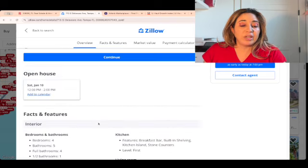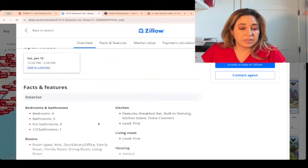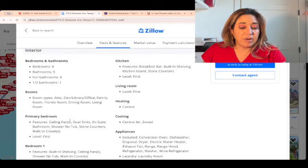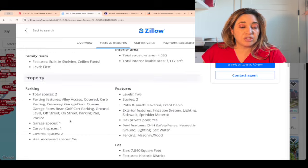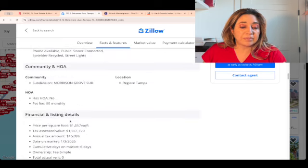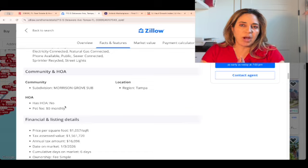Okay, so you go down here, and you see all the specs of the house. You see how many bedrooms, all the features of the property, construction type. Okay, so you hit the HOA. So it has no HOA, which is great, and I'll tell you why.